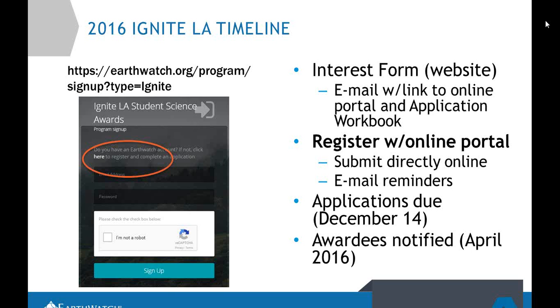We'll also continue to provide you email reminders basically as often as we can before the December 14th deadline to remind you that this is due. So be sure to log in there and make sure you're set up so that you can begin filling out your responses. So assuming you are able to do all that, you completely submit your application before the December 14th deadline, you'll be notified by April 2016 of whether you're going to be going on an expedition with us or not. So hopefully that's pretty straightforward and you covered that ground.